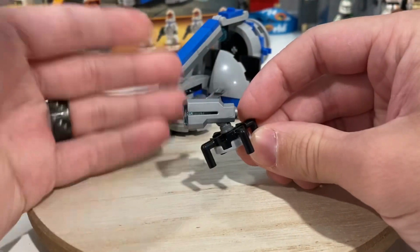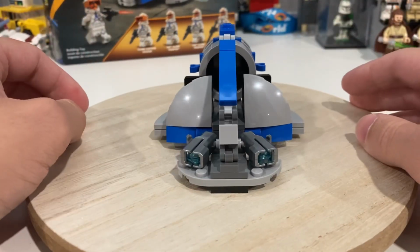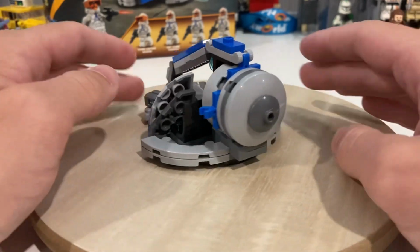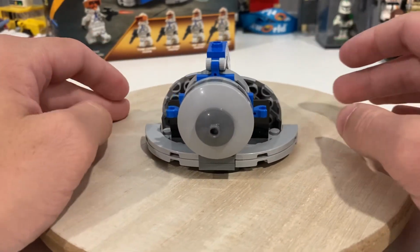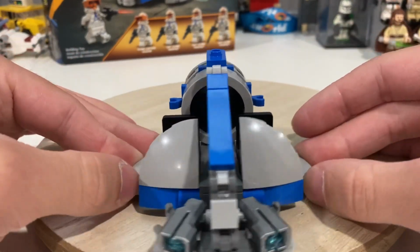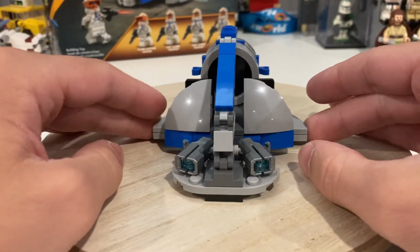There's really nothing to this, like, extra room in the parts budget. That's really all that was. But here's the swamp speeder, and it's small. It is smaller than I anticipated. I don't like it as much as I thought I would, which kind of makes me sad. It is very, very thin. It should be a lot wider, like the actual in-universe design.